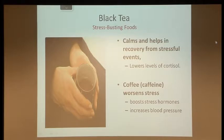It also, in comparison to caffeine, worsens during high times of stress, because caffeine can boost stress hormones, and it can also increase your blood pressure when you've taken in too much coffee.